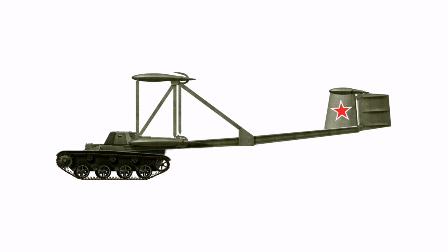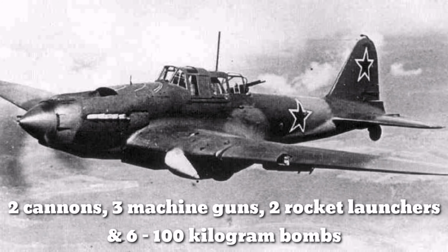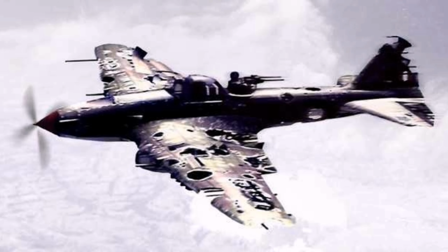The birth of the Ilyushin IL-2. The arduous task to fly a tank was still tricky, and the Soviet Air Force came up with an armored plane and fitted it with massive arsenals to take on the Panzers. The Ilyushin IL-2 could carry 2 cannons, 3 machine guns, 2 rocket launchers, and 6 100-kilogram bombs. After considering various designs for production, the IL-2 was selected, and prototypes were successful.